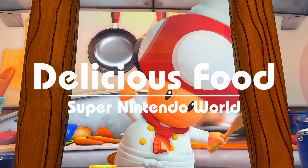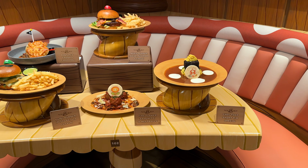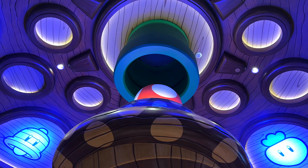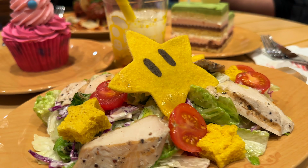You probably know about the cafe already, but did you know that the food here is delicious? I would say Toadstool Cafe was my second favorite thing in Super Nintendo World. I would put it just behind exploring around Bowser's Castle. Not only was the cafe itself incredible on the inside, but the food that I ate while I was there was just as incredible.